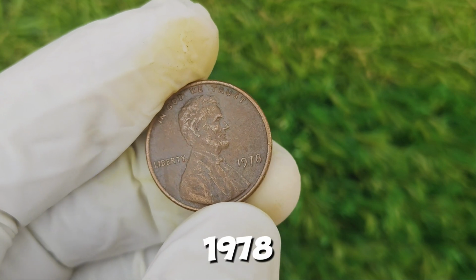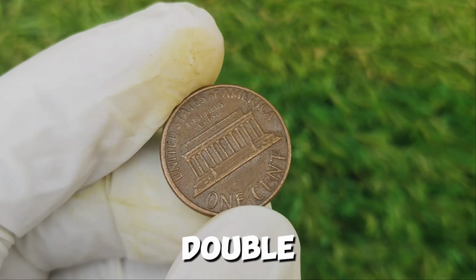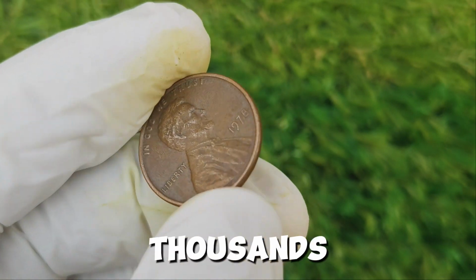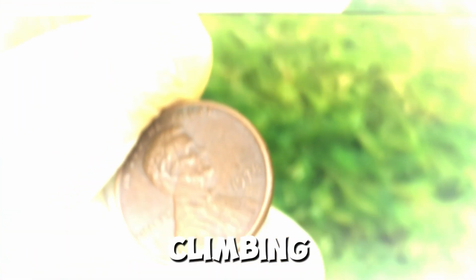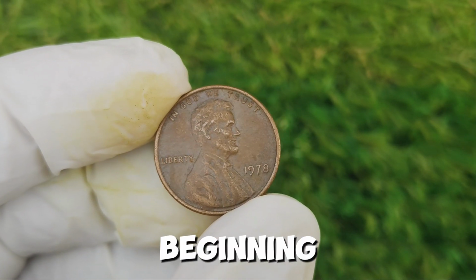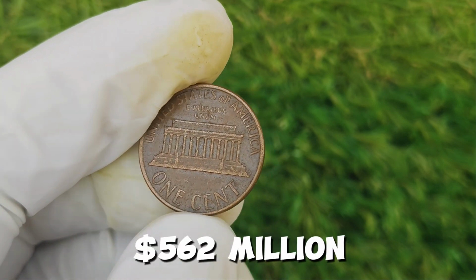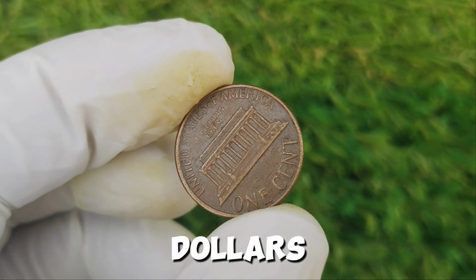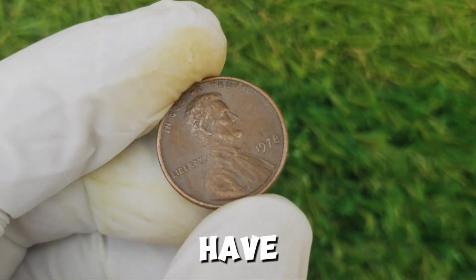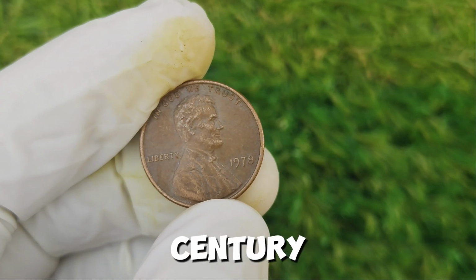While the average 1978 penny might be worth only a few cents in normal condition, a double die obverse penny from 1978 can fetch prices that start at thousands of dollars, with some even climbing into the hundreds of thousands. And that's just the beginning. Some rare, pristine examples of this error have sold for a mind-blowing $562 million at auction. Imagine holding onto a coin like that. If you have a 1978 penny in your collection, it might just be the mistake of the century.